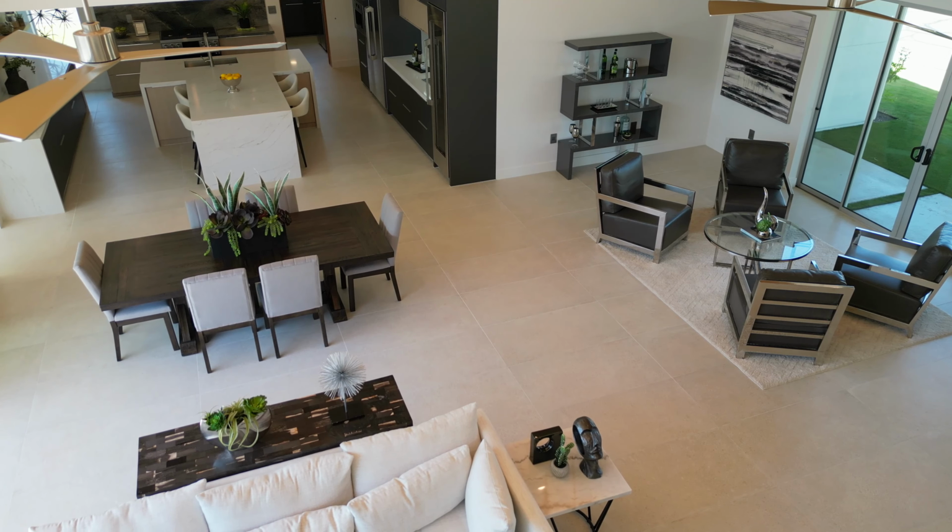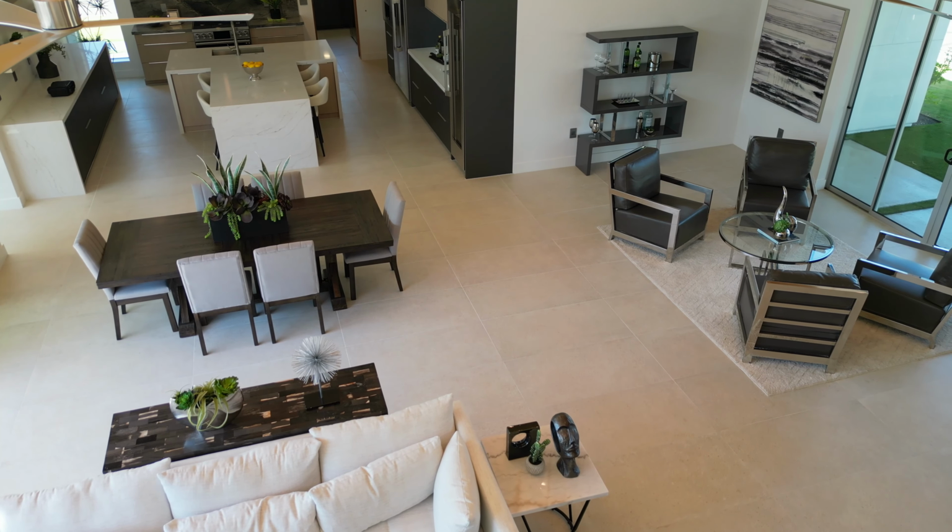Inside, you've got a split floor plan with plenty of privacy in the bedrooms. More upgrades and features than I can even mention.